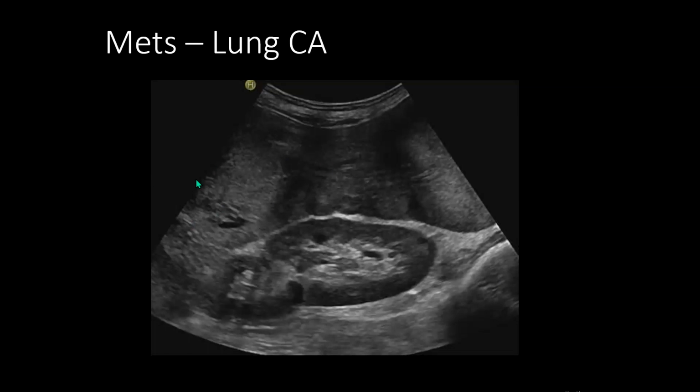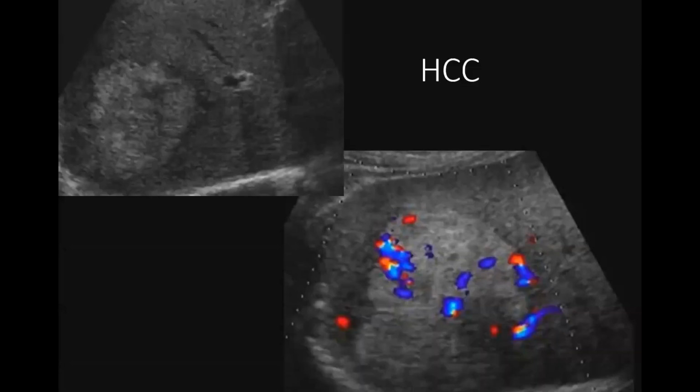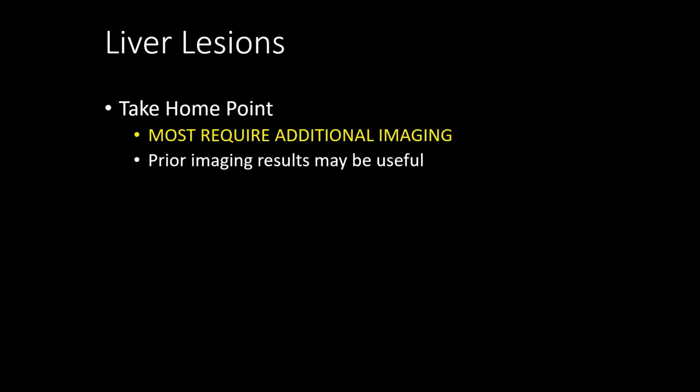And this is actually from lung cancer, and this is almost more of a diffuse infiltrate with a lesion with mixed echogenicity in it. And this is the more common appearance of hepatocellular carcinoma, one big solid tumor that tends to keep growing. It's usually a mixture, kind of mixed echogenicity or more on the solid side. And again, hypervascular. These malignant lesions tend to be really hypervascular.